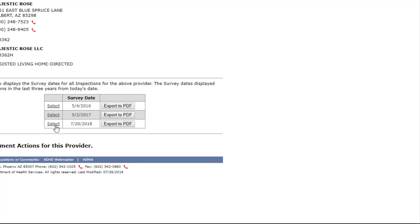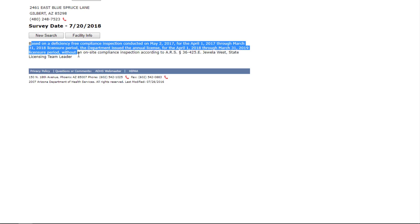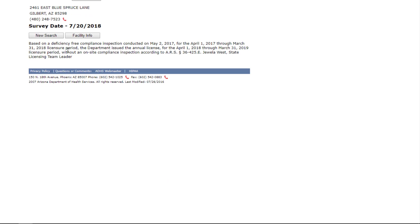So let's go ahead and take a look at their most recent inspection. And we'll see here, they were deficiency free. So when the inspector came out, they found no issues with this provider. Ideally, when you're looking for a facility or a residential group home for a loved one, this is what you're looking for. You're looking for a history, so not just one survey, which is indicative of a new facility without much of a track record, but a track record, and then on their most recent inspections, having no deficiencies. So that's one of the main reasons we referred this home.